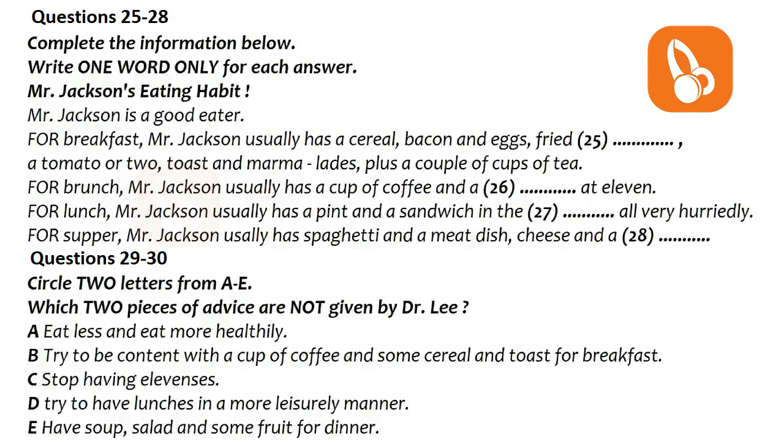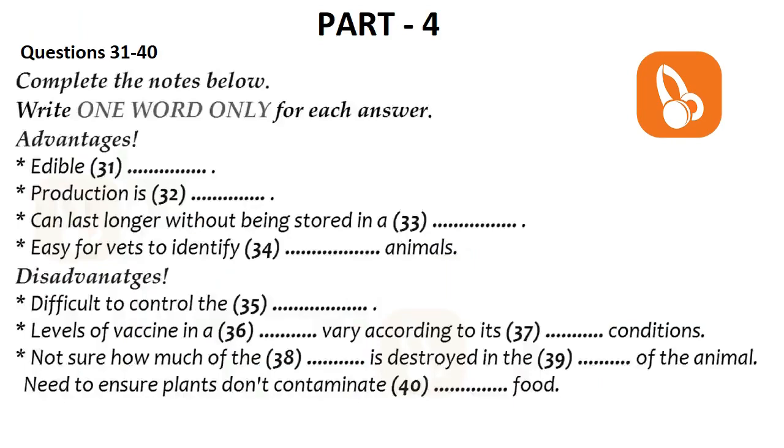You will hear part of a presentation by a second-year environmental studies student on research into edible vaccines. First, you have some time to look at questions 31 to 40. Now listen carefully and answer questions 31 to 40.